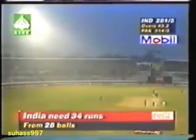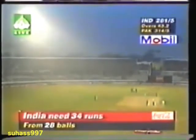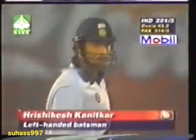Sidhu playing for the spin and being beaten by the ball that flowed out, hitting it on his back leg, and umpire Russell Tiffin giving him out. Kanitkar is the new batsman. Left-hander. Young man in a pressure situation.